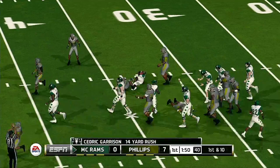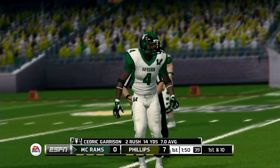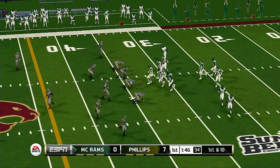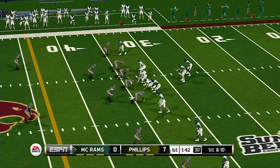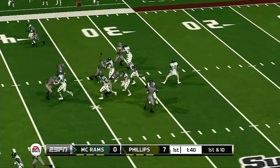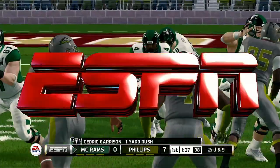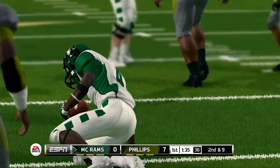He's out to the 30. He's taken down at about the 33-yard line. First down, 10 yards to go. Ball on the 33-yard line. They come out in an empty backfield. He makes it to the 35-yard line. That brings up second and nine.